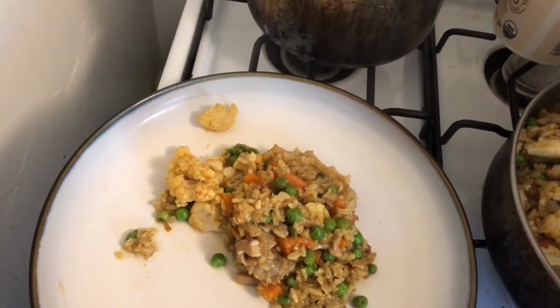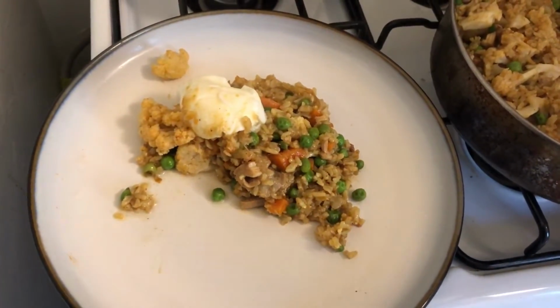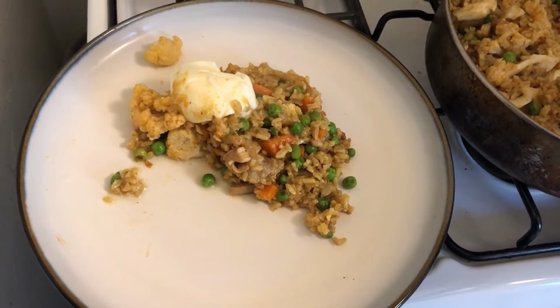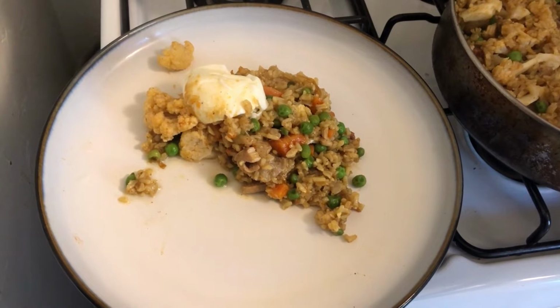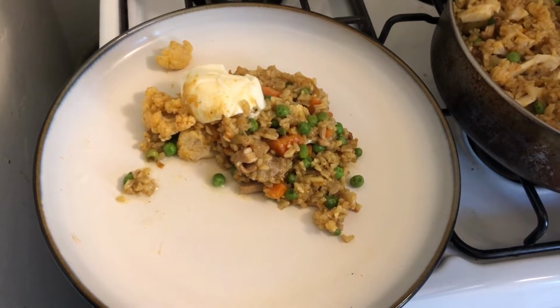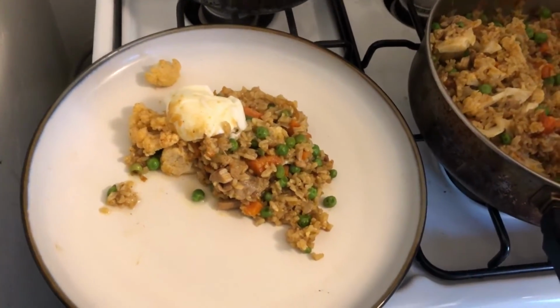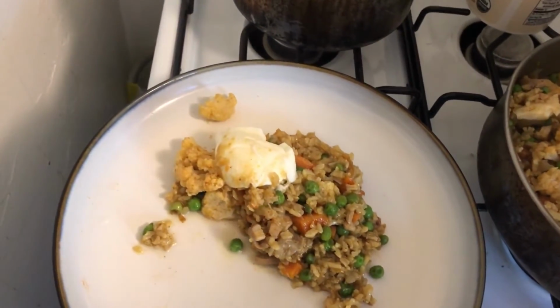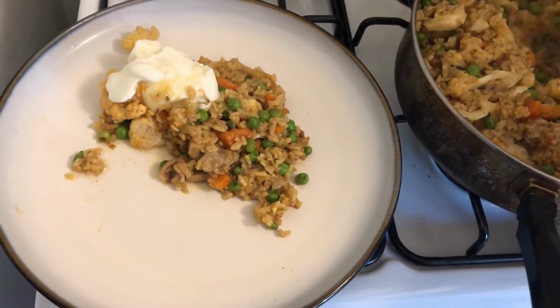I did add a dried red pepper towards the middle of cooking, because I wanted to have a little bit of spice with this, like have it be a little hot. So I added to that about 1/4 cup of, we'll do a little more, a little bit of yogurt.